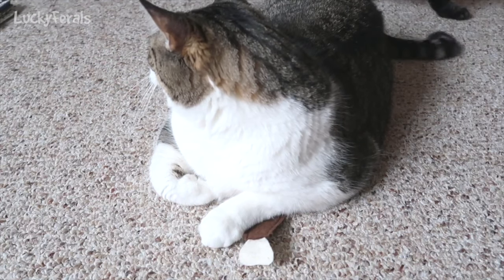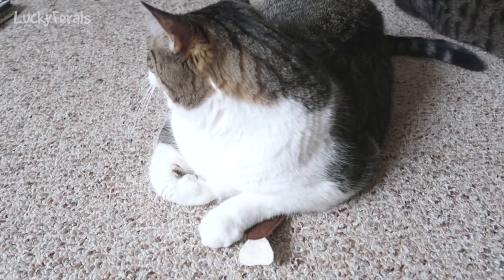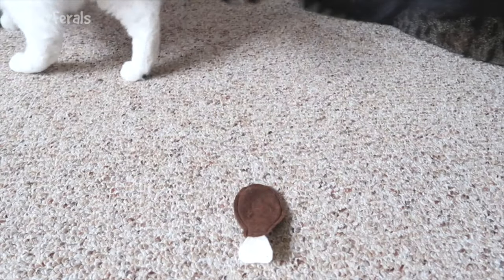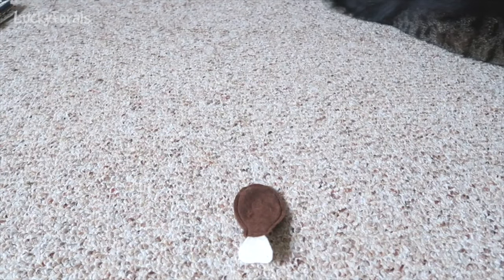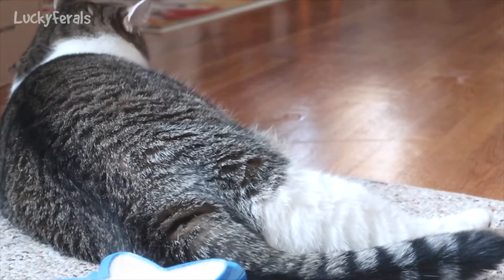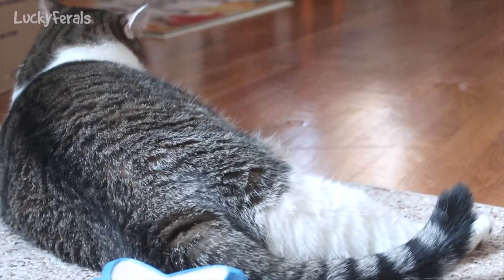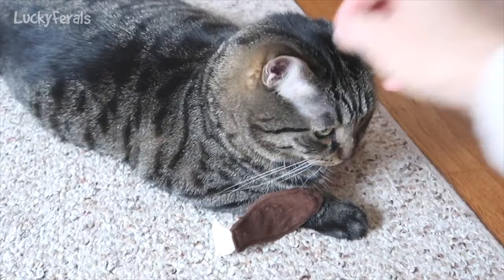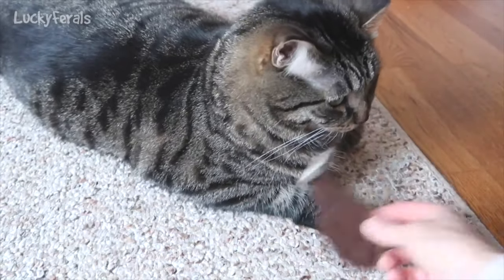She really enjoyed some catnip this morning. I'm giving it to them in the morning so they can be nice and mellow today when everyone else arrives. Stella has decided to take Splash's turkey leg. She's going to lay on top of Splash's turkey leg. I just gave Simba Stella's turkey leg.